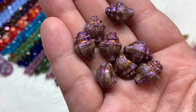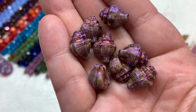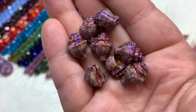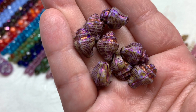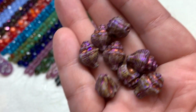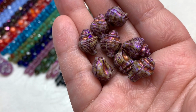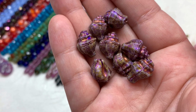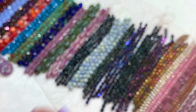Up next are 2 bags worth of the conch shell beads in lavender spice / copper wash. These had 4 pieces per bag at $1.39 each. Just look at all of those details in these shells, and there's a slight metallic in some of that copper area that fills in some of those grooves. I just think those are so cool, and the hole runs up and down through the length of the bead.